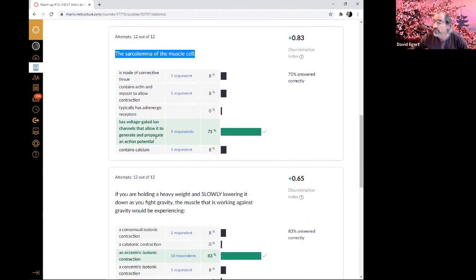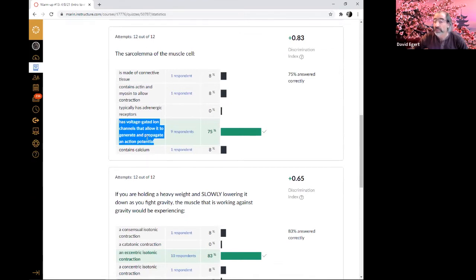The sarcolemma of the muscle cell, most people got this again, has the voltage-gated ion channels that allow it to generate and propagate that action potential. We're going to see this in a lab, the EKG lab. If you put electrodes on your skin and move your muscles around, you see all sorts of electrical activity, because every time you contract a muscle cell, there are big action potentials spreading across the muscle cells. We call it the electromyogram: electro, myo for muscle, gram, a picture of the electrical activity of the muscles.